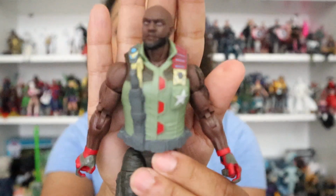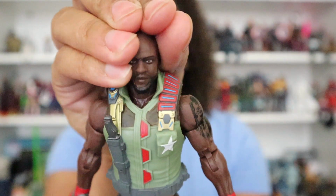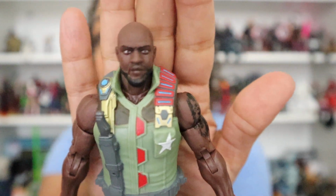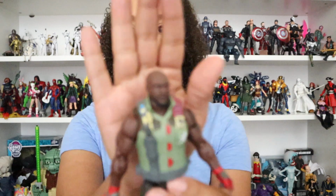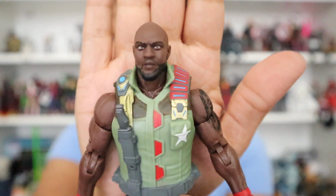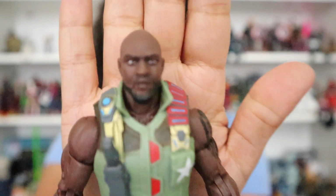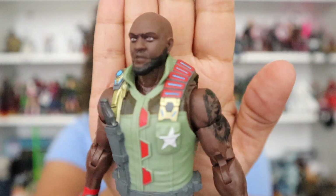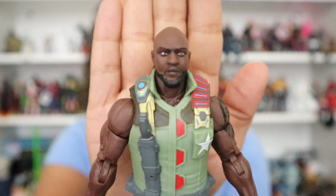So let's look at his overall sculpt and appearance. I really like this facial sculpt, although there is such a blend of versions of this character that he's recognizable in his design overall, but the face might not necessarily be what you would come to expect from a Roadblock. Like, I feel like I would kind of expect my Roadblock to always have sunglasses. He's blended, he looks great. So the sculpt is great, but I'm not 100% sure that it reads Roadblock to me on his own.